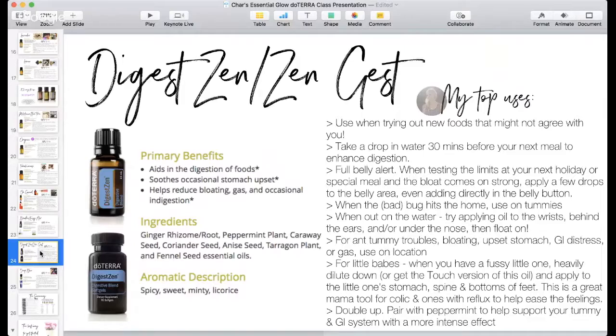When you are sailing or driving, and if you feel any nausea that way, totally use this oil for that too. This is a great one to use behind the ears, or under the nose, or apply it to the wrist, or again to the belly, and even honestly just breathing it in. Just breathe it in and really help it soothe you down.